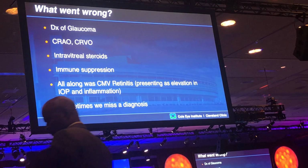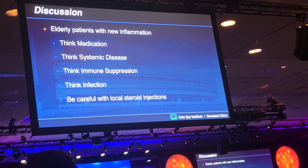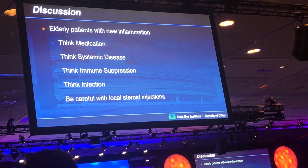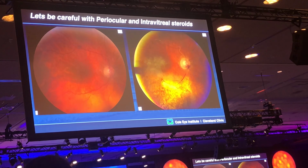I think that, you know, take-home message, if things are getting worse and you have an elderly patient with new inflammation, you know, I always put down, think medication, think about their systemic disease, and let's be really, really careful with local steroid injections, because unfortunately you can take an eye that's normal and unknowingly unmask an infectious agent.